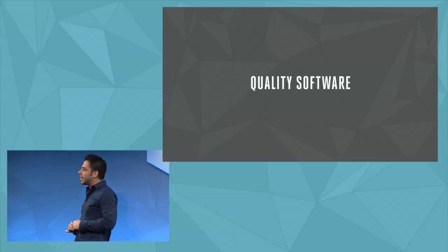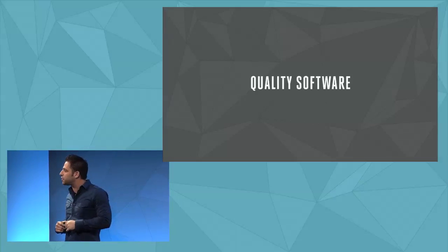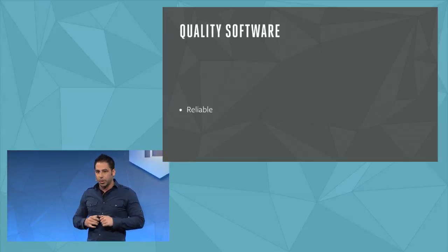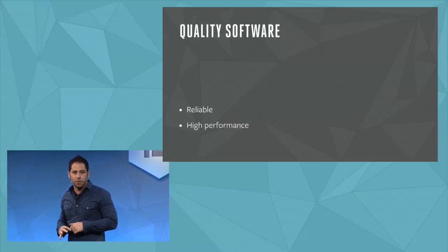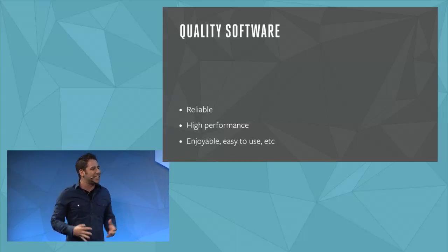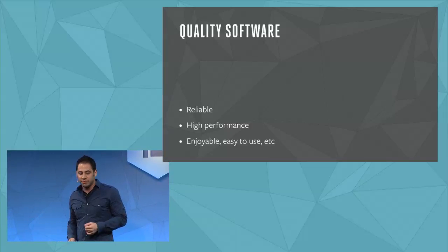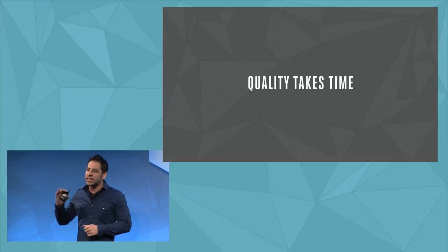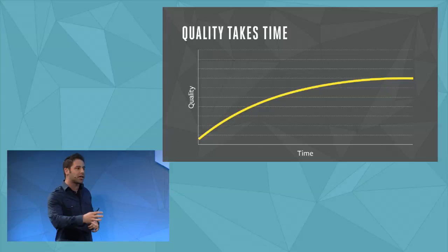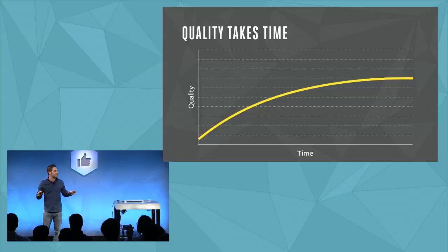But once you have a good idea and you produce something that adds value to someone's life, there's a couple other things we need to focus on. For our software to be quality, we need it to be reliable. We need it to be high performance. The user experience has to be great. We also need it to be enjoyable and easy to use. Does it make sense to everybody? The thing is that quality takes time. And in fact, the higher quality you want your application or your product to be, the more time you have to put into it. Does that resonate with anyone?